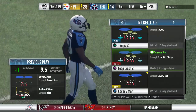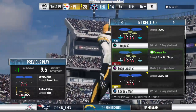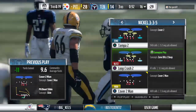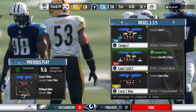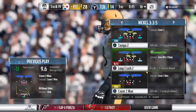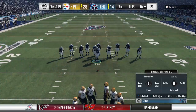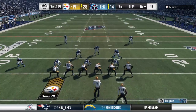Well, they go play fake. The problem is nobody was faked out. And when no one's faked out, what's the end result? Quarterback gets hit. So the sack, and now a 3rd and long situation for the Steelers and Ben Roethlisberger.